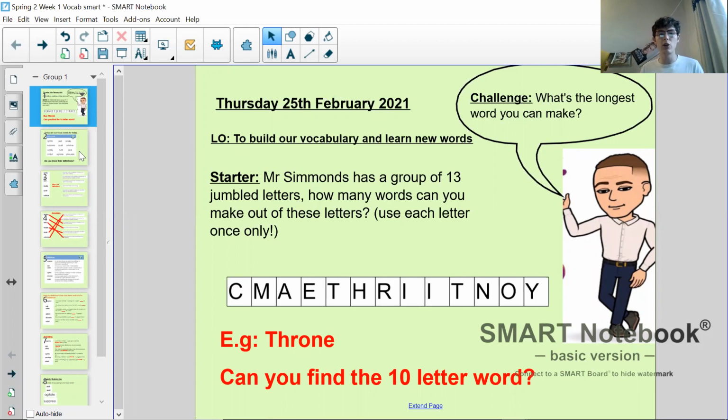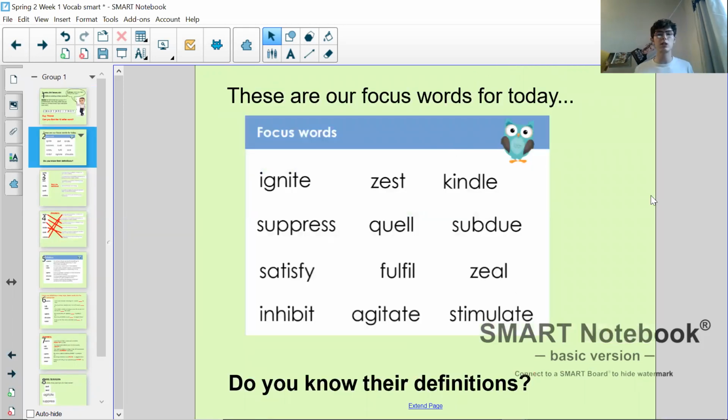Okay, Year 6, well done. So moving straight on to our focus words. I hope that starter went smoothly and I look forward to seeing the words that you got. So our focus words are up on the screen today. We've got ignite, zest, kindle, suppress, quell, subdue, satisfy, fulfill, zeal, inhibit, agitate, and stimulate.